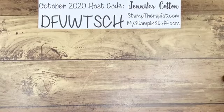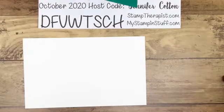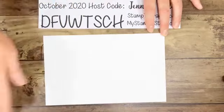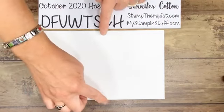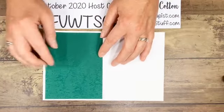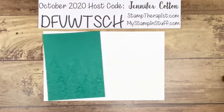For the first card, this is like a surprise for me too. I have to flip it over and see what it is. Oh yeah. So it looks like a simple card, but it's kind of not simple. So my card base is Whisper White. Take 8.5 by 11 cardstock and cut it in half. So this is 5.5 by 8.5. And then the next layer is Shaded Spruce, and that's 4 by 5 1/4. And it's been embossed. I'll talk about that in a minute.